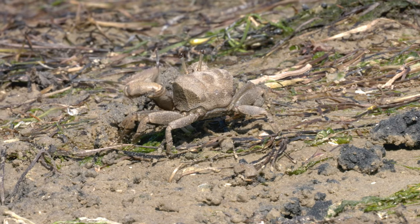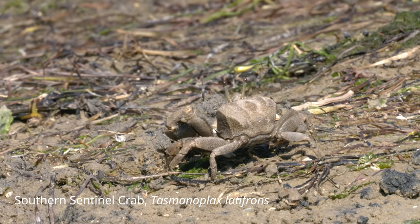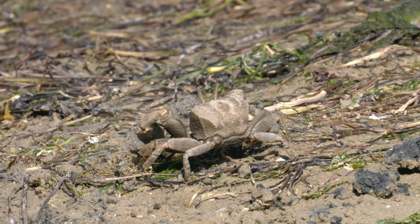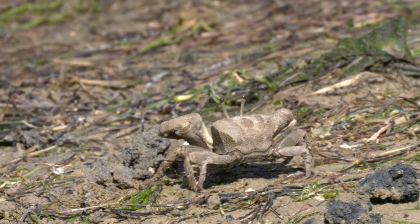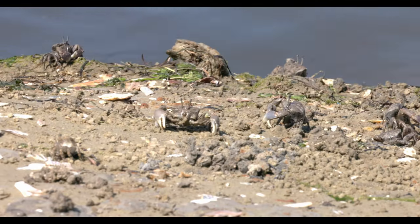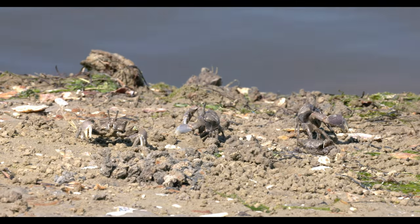Southern sentinel crabs, or Macrophthalmus latifrons, are relatively common on mudflats where they live in burrows in the intertidal zone and where there is seagrass. They prefer soft substrates in which to dig their burrows. They grow to a maximum size of about 3 centimetres across the carapace. Sentinel crabs are regarded as carnivorous, however these crabs appeared to be feeding on detritus in the mud.